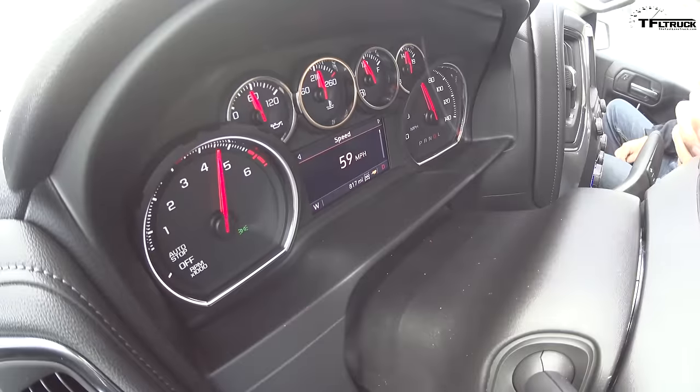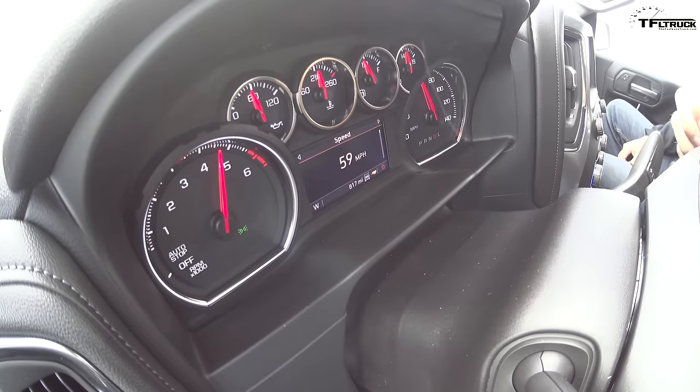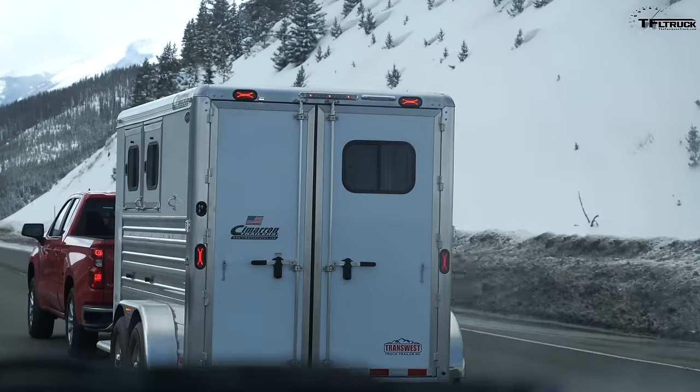So the engine is revving about 4,500 RPM there, and about to hit 60. So just right around 4,500, 4,600 RPM. There we go, 60, coming down to 50.